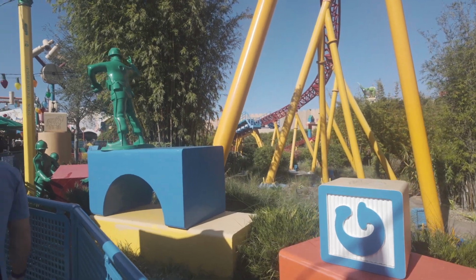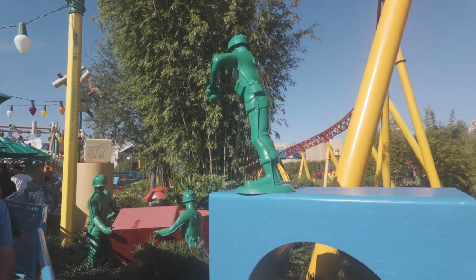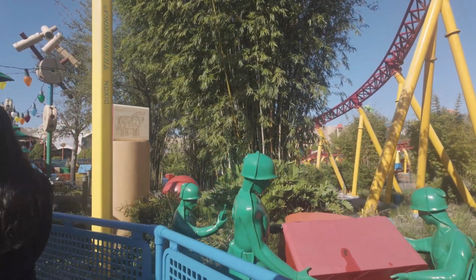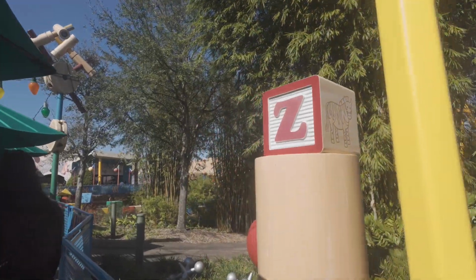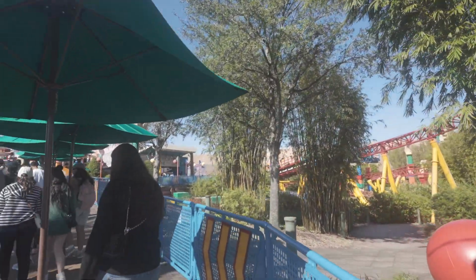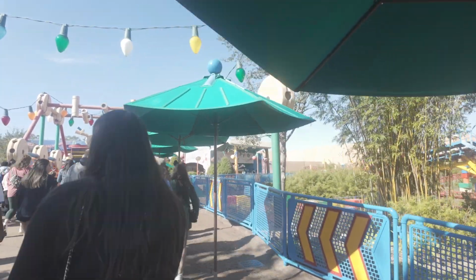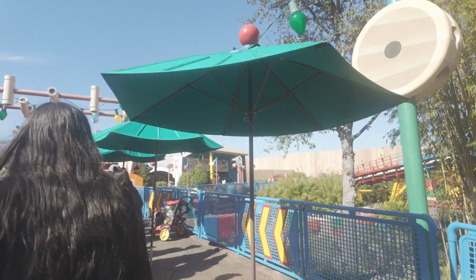Like I was saying, there's the Green Army Man. Look at all the detail. They even have the scene from the plastic molding, where they molded the toy soldiers in his alpha blocks. Really, really cool stuff here. Let's take a look in, and hopefully we get on pretty quick. Let's go.